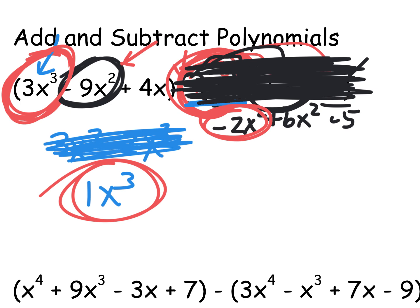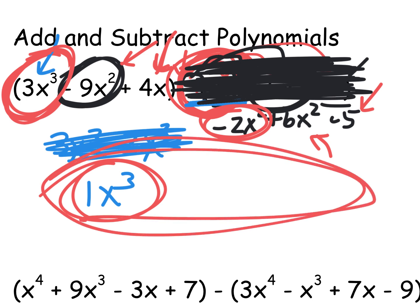Finish it off. Put this with this and put the 4x. I guess there aren't any x's to go with it, so the 4x is just 4x. And there's no other number with the negative 5. You should be able to have your final answer right here. And this will be a super easy one for you to compare with the kid next to you.